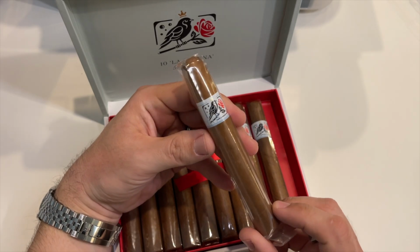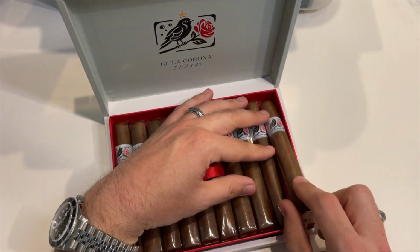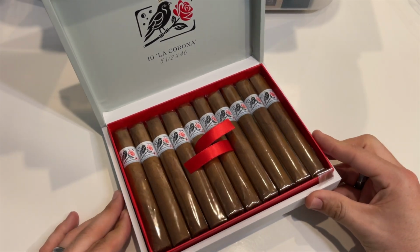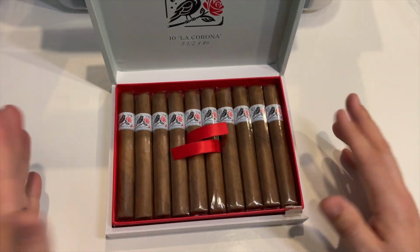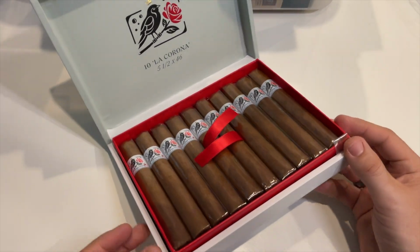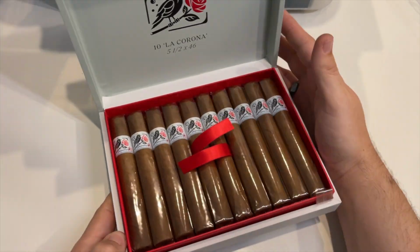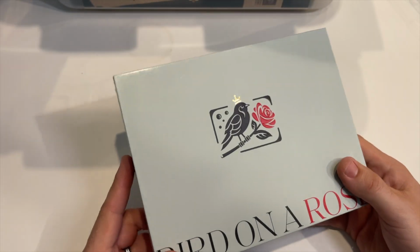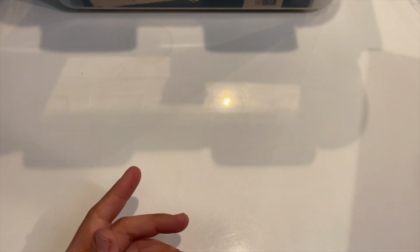Now this is a Corona. The Corona size has really been growing on me lately. So this is just one that I really enjoy. Being that there's 10 in here, I will take my time with this box. I might pick up another one just to have stashed away. But so far, really simple, very clean looking, and great cigar, very light on the palate.